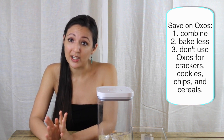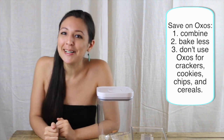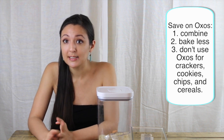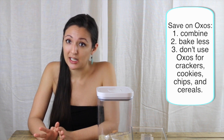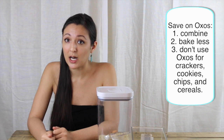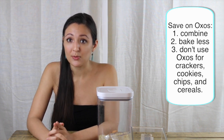There's 4 things, and I've had these OXO Pops for years now. First thing I bought with my extra income, and so those 4 things are crackers, cookies, chips, and cereal. Those things will go stale in an OXO Pop, so keep that in mind. Instead of putting them in OXO Pops, I instead clip them with an OXO clip. We'll do that right now. We'll go into the kitchen.